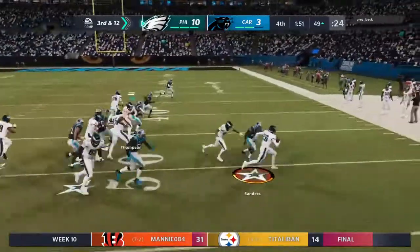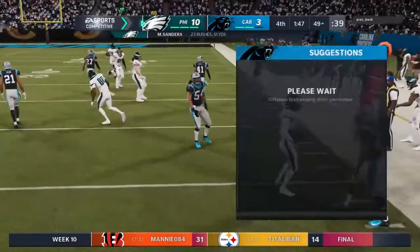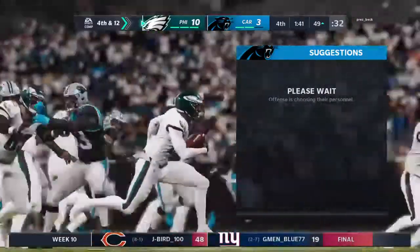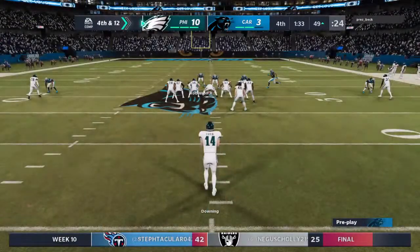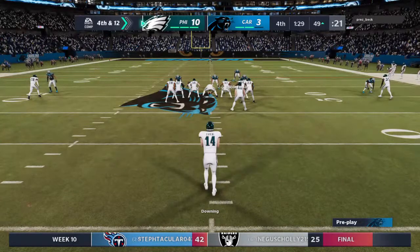On 3rd down, they turn to Sanders. And he won't be close to a 1st down as he runs into a wall right around the line of scrimmage. No gain there on the play, and that's going to leave him with a 4th down. It's now 4th down. The Eagles send out their punter now, as he should be able to pin him back deep here with his first punt.